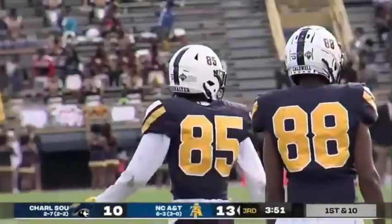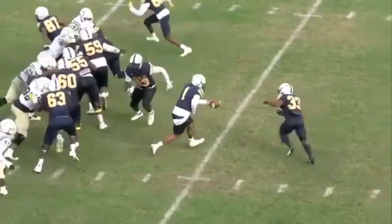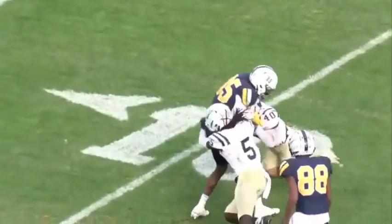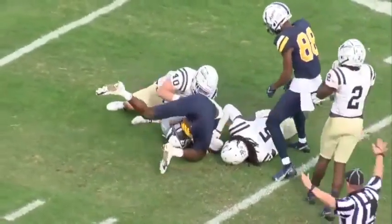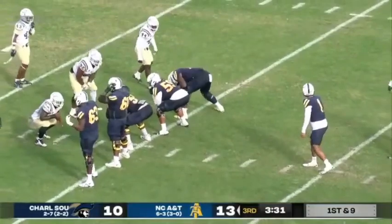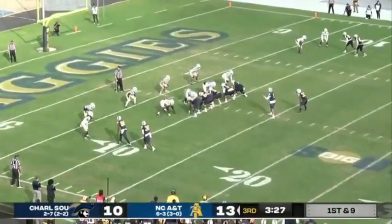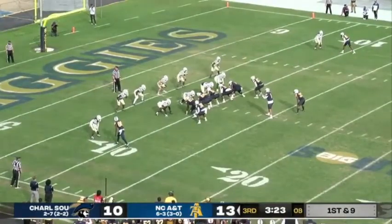That Charleston Southern defense has to respect Bayshaul Tootin on the fake. Fake to Tootin. Fowler flips his hips, sets his feet. It's Burkhalter, his second catch on this drive. First and goal from the 9.